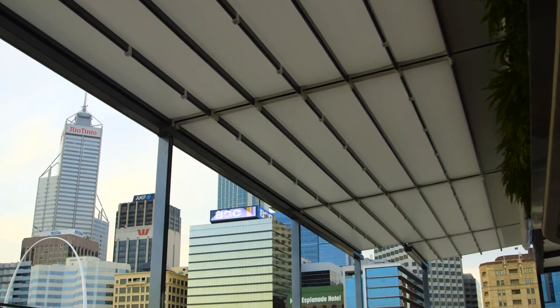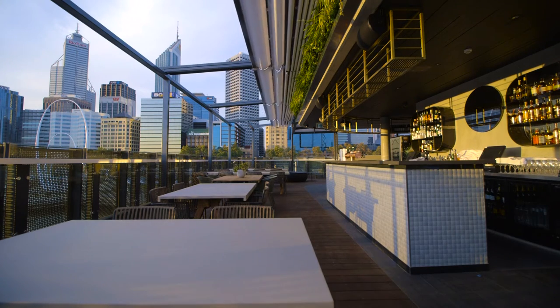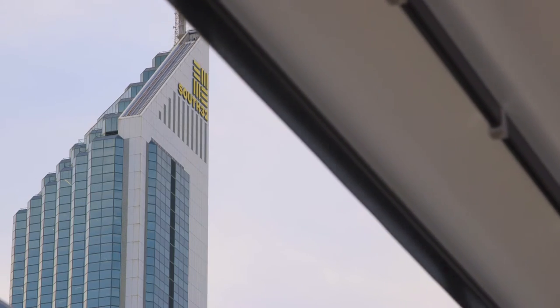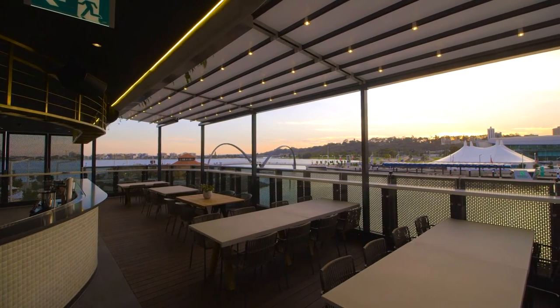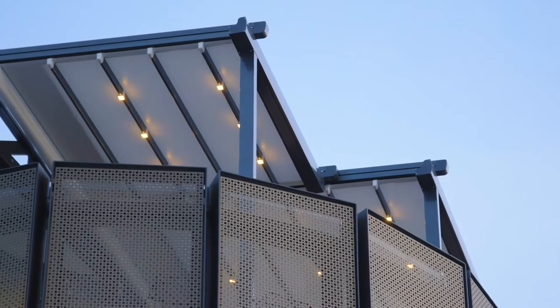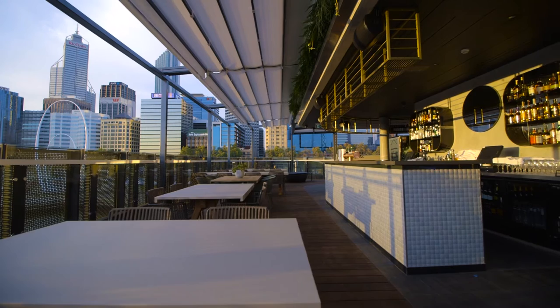We decided on the Terra model and the range of retractable roof systems. The features and benefits of the Terra model are it is fully guttered and all of the posts act as downpipes. We also added dimmable LED lighting throughout the whole system. A key feature of the Terra model is it is rated to wind speeds of up to 117 kilometres per hour and is guaranteed fully watertight. These were key features that were very important to the client.